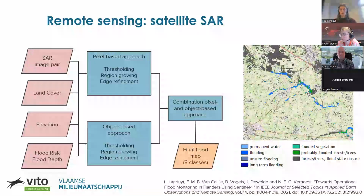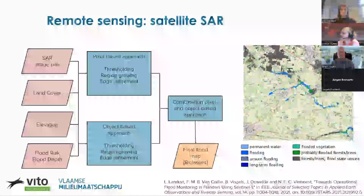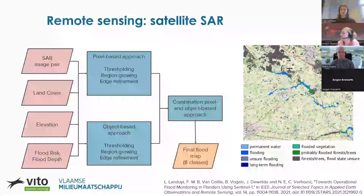So there's permanent water, there's clear flooding, there's more onshore flooding, there's long-term flooding. Then we also detect flooded vegetation. And then we infer, because C-band SAR cannot see through the canopy, so we cannot say anything about the flood state below or close to trees and forests. But based on the elevation, the land cover, and the flood risk maps, we do infer some kind of probably flooded forest class that you can see in green.